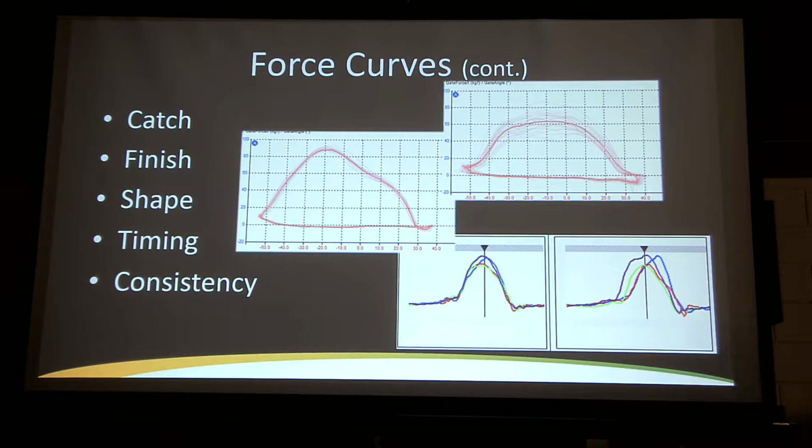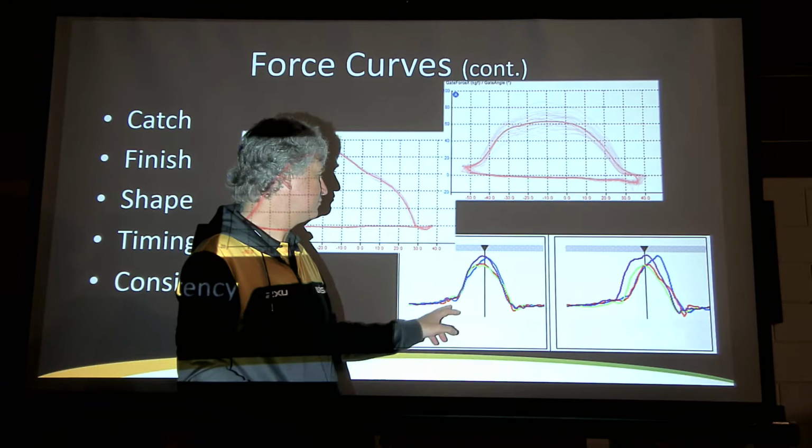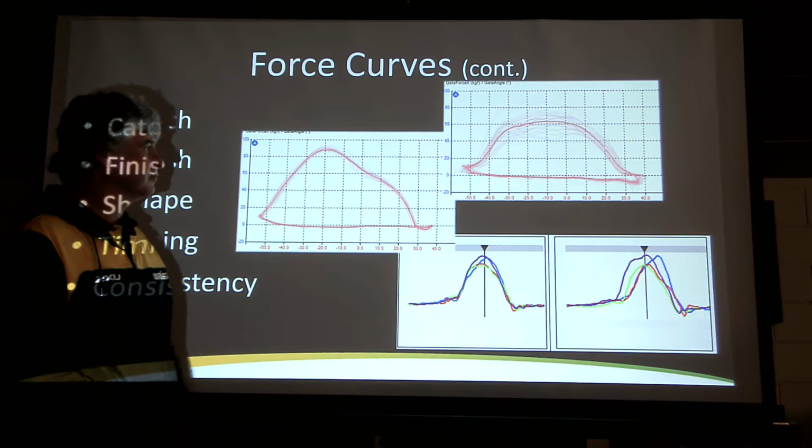The other thing we can look at is timing. Okay, left, good crew, right, less in time. Four different flights. So this is a four. The left one, I'd be pretty happy if that was my boat in terms of how we're applying force. Right hand, a little bit of work to do.